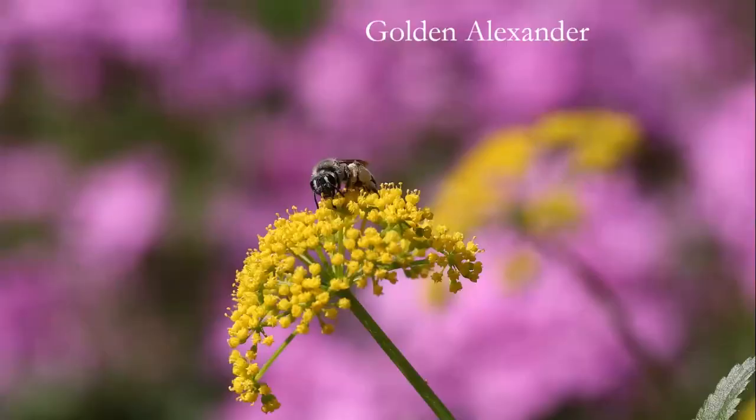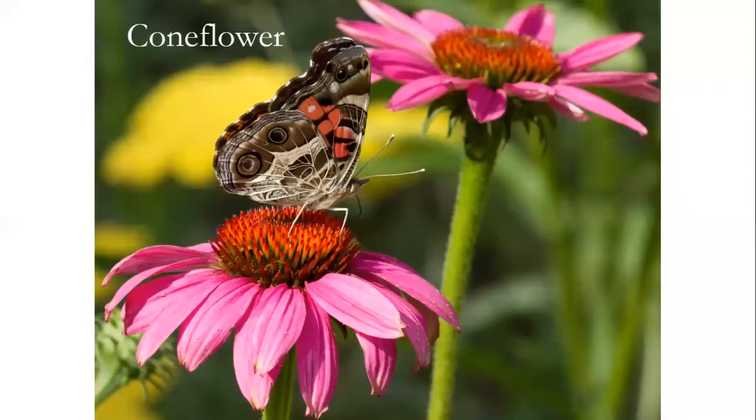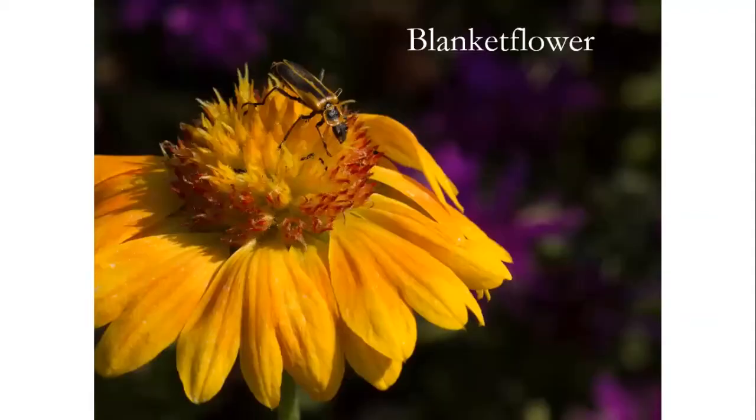Here's the golden Alexander with a mining bee, the Zizia aurea. So it's a great plant, attracts a lot of the pollinators. And it's also, as I mentioned earlier, the native host for the black swallowtail caterpillar. An American lady on coneflower. Coneflowers, I have them as spring bloom, but really they bloom throughout the year into the fall. And I've got several species as well as multiple cultivars of coneflowers.